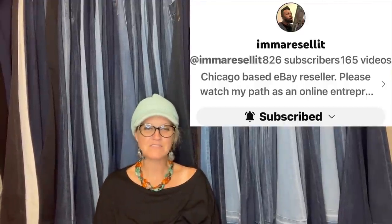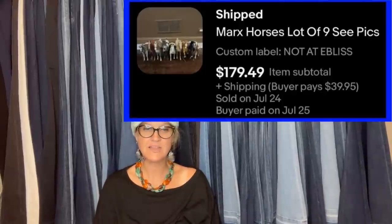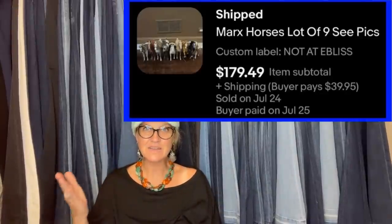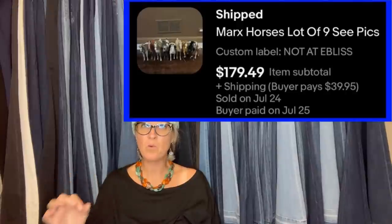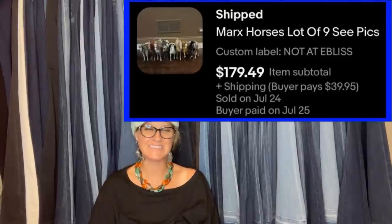I bought this box of Mark's horses from a flea market for $10. Condition of them was pretty beat up, marks and missing limbs. So I put them up on auction and it went for $180 plus shipping. International sale to Germany. Even if items are in bad condition, if people want them, they want them. So still list them. And go check him out on YouTube. I do have him linked down below.